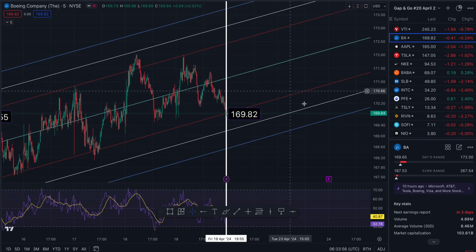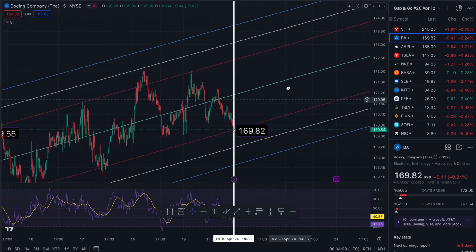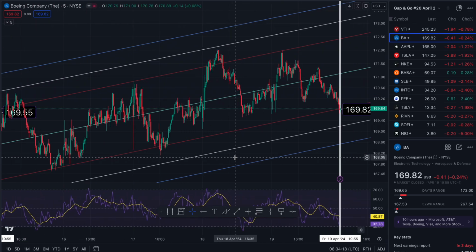All right, 169.82, down 0.24%. To the north side, the baseline, 171.14, 172.44, 173.11, 173.71. To the south side, 169.16, 168.56 for your gap recap for this past week.